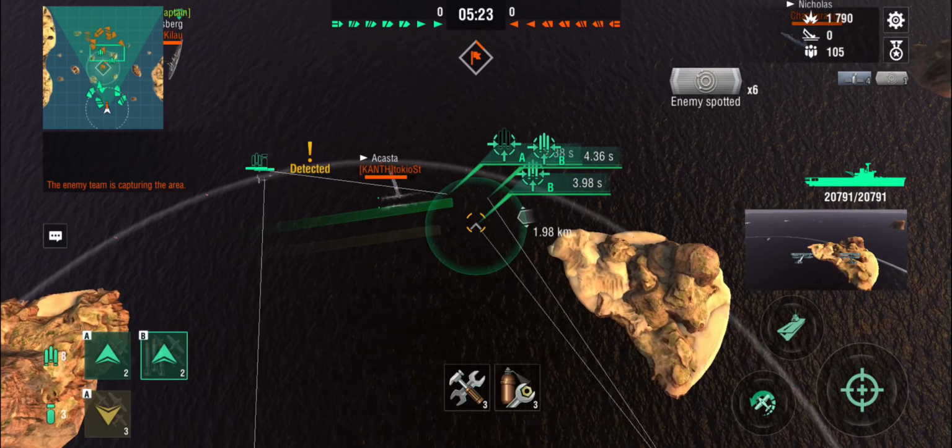Somebody has tried and failed miserably to torpedo the Orion. And everyone's come out of the capture circle to deal with the Orion. Which is nice, but the Orion's very dead. I don't even need to send bombers there. The Acasta was around here somewhere. It would have been really lovely if the cruisers had been dealing with that. Meanwhile, the Vogue is still trying to kill me.